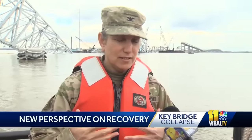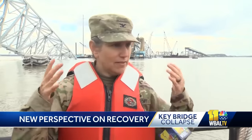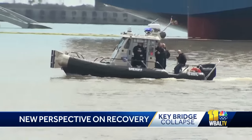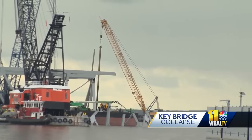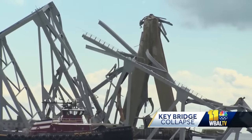I think it's important to be able to explain the magnitude of this and the complexity. An astonishing sight following an unthinkable tragedy. As the search continues for the victims of the Key Bridge collapse, multiple salvage operations are simultaneously underway to clean up what's left of the iconic bridge. I've done some search and rescue before, but nothing ever on the scale of the bridge collapse.